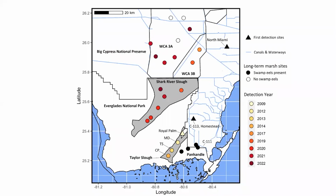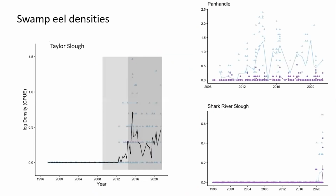We've also seen them spreading down to the south, but no one's actually monitoring them there with any sort of regularity. And so with these data and this long history of invasion in Taylor Slough, we just thought to look and see what the trends are in the population, if there's anything associated with their presence.